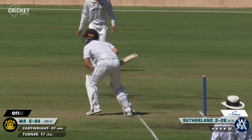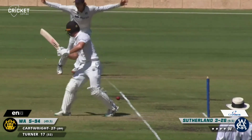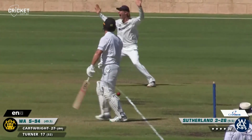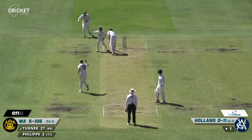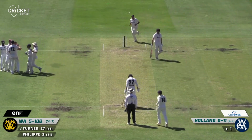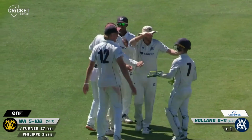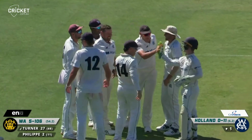He's outside of his crease. Let's check the height here. Yeah, height's probably okay because it's cannoned into his knees as he gets stuck. Stumping, there we go. It's through him. Turner comes down one too many times, doesn't cover the bounce or the spin, and Holland gets his reward and a big wicket. 6 now for WA.